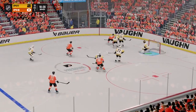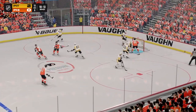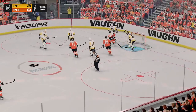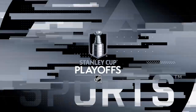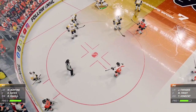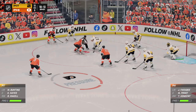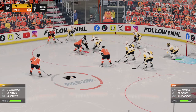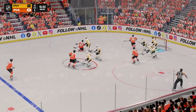Takes a shot. Oh, and he just got enough of that to keep it out. There's another consecutive save. Oh, man, he's so dialed in. Makes consecutive saves there and keeps his team in it. Still plenty of time left in this frame, and it's a 2-0 hockey game. Frost won the faceoff, and now let's see what they can do.